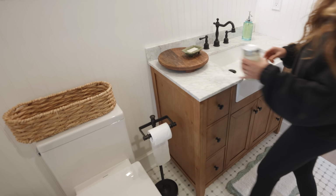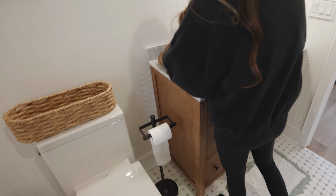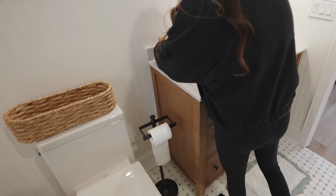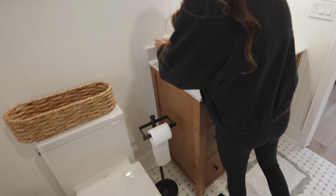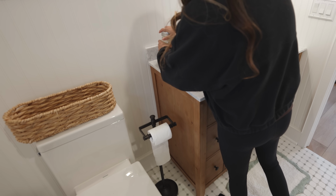She also brought over that toilet paper holder, and I thought that that was actually really cute and something that I would love for my home. Then I just added one of my holiday candles because she loves these candles so much, and she hasn't tried that scent, so hopefully she likes it.